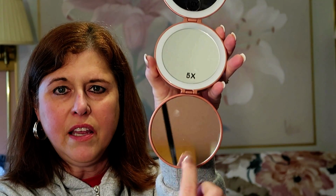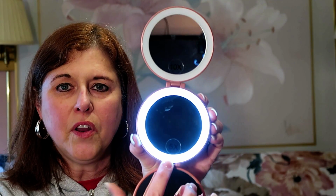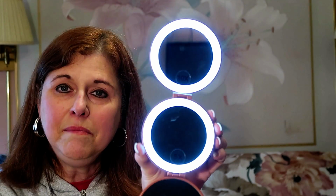But you can see it has 10 times magnification here. Let's see if you can see that. 5 times here and regular here. And you can set this on the counter and mess around with it so that it will sit up straight. And it also lights up. So you just press the switch, you get one on, you get the other one on, you can get both of them on. So I love this item.